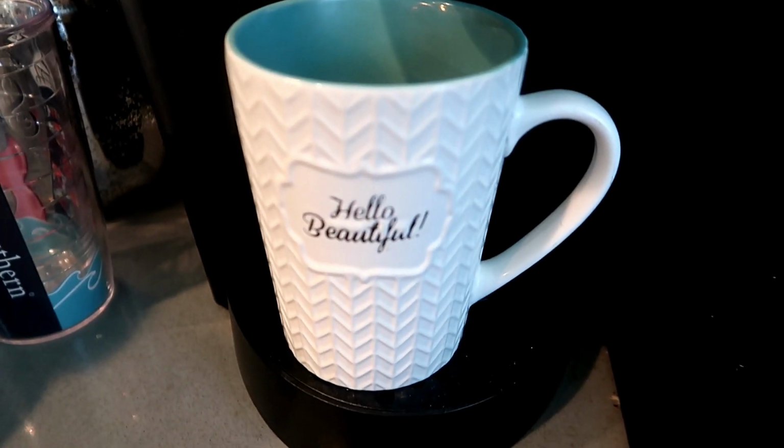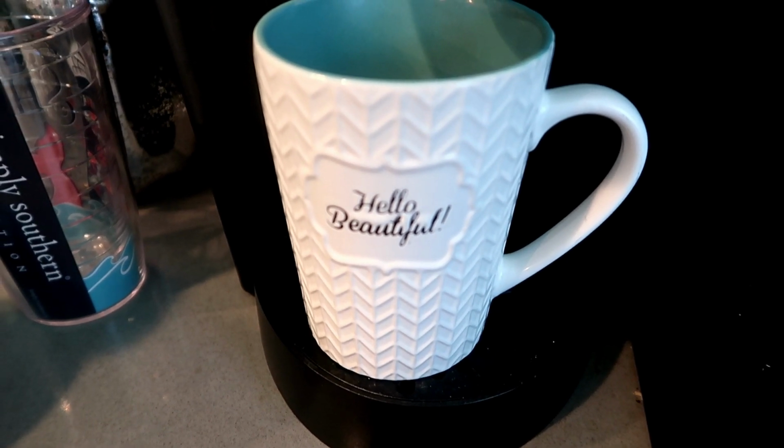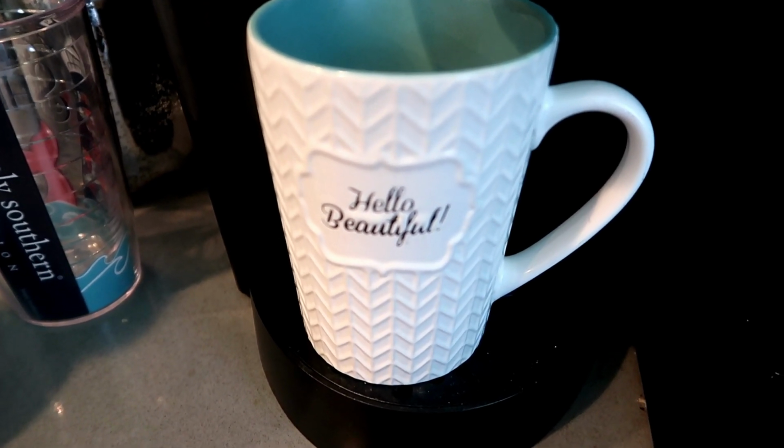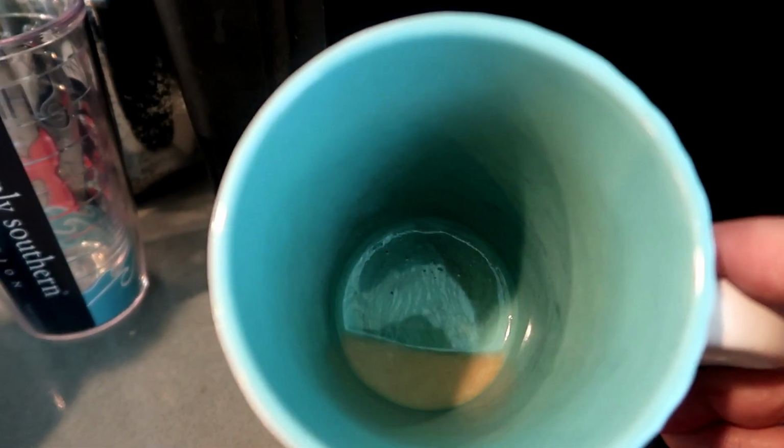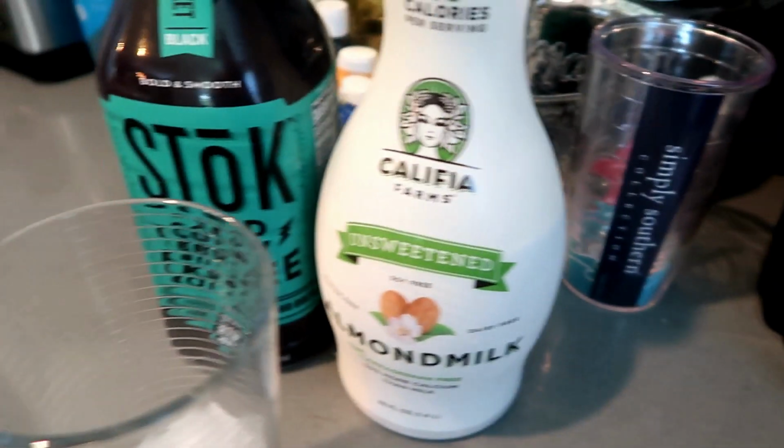First cup of coffee today: a tablespoon of MCT oil, a tablespoon of heavy whipping cream, and a little bit of stevia. I already drank that, so that one is empty. On to the next cup of coffee today.